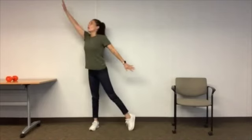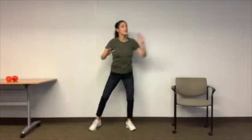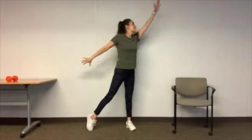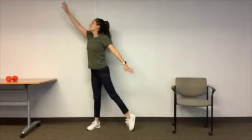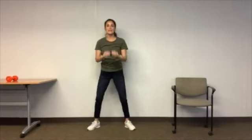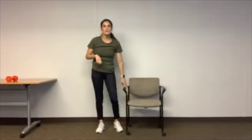Ready? 1, to the middle, 2, middle, 3, middle, 4, middle, 5, middle, 6, middle, 7, to the middle, 8, to the middle, 9, to the middle, one more, 10, to the middle. Good job, everyone.